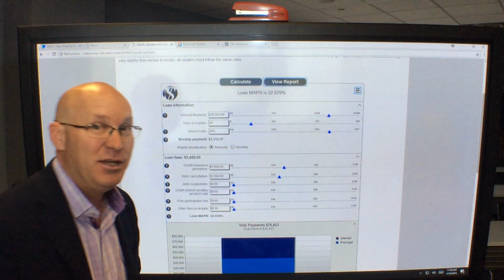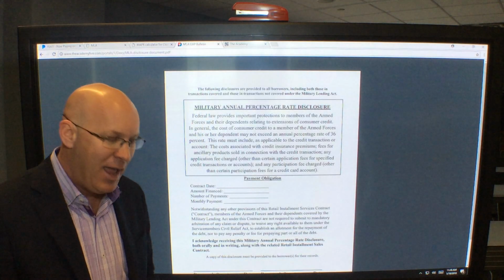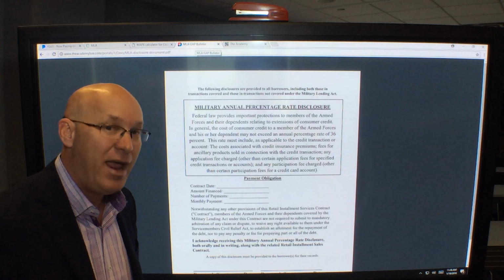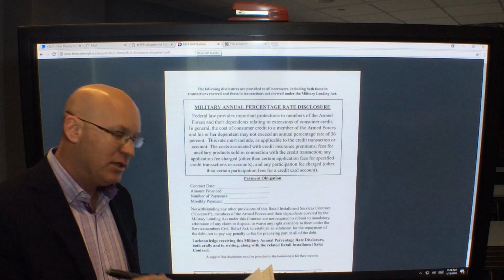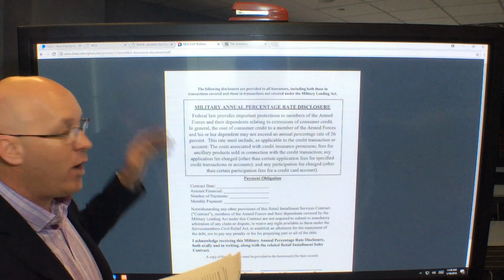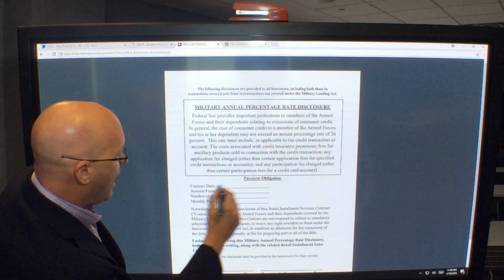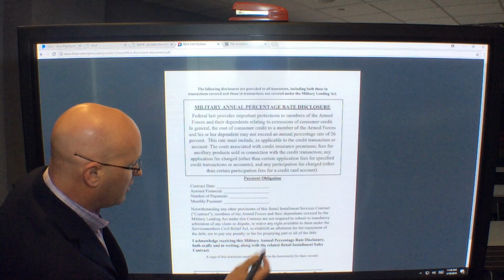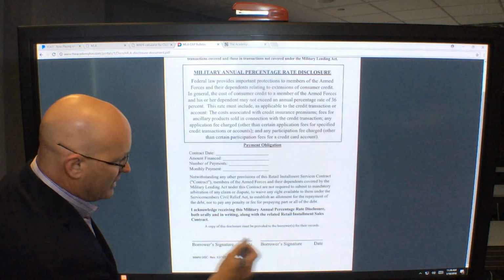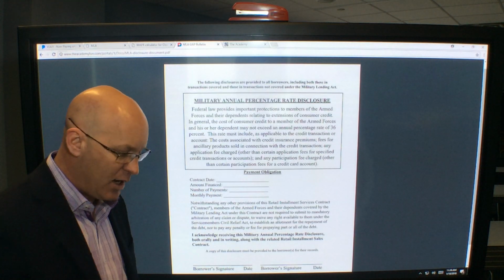Here's the piece we came up with: now we need an additional disclosure to the military members or their families about the military annual percentage rate. Again, this link is on the Academy website, and you can download it and print it. It'll print off just like this. We'll put in the contract date, amount financed, number of payments, and monthly payments. Once we have done this, we'll have the customer sign down here. We'll keep a copy, and you're more than welcome to give a copy to the customer.